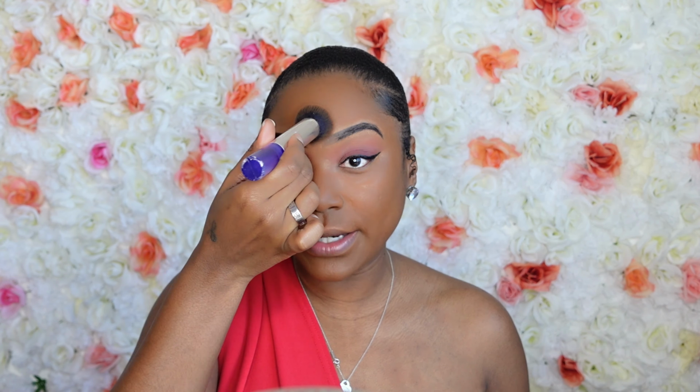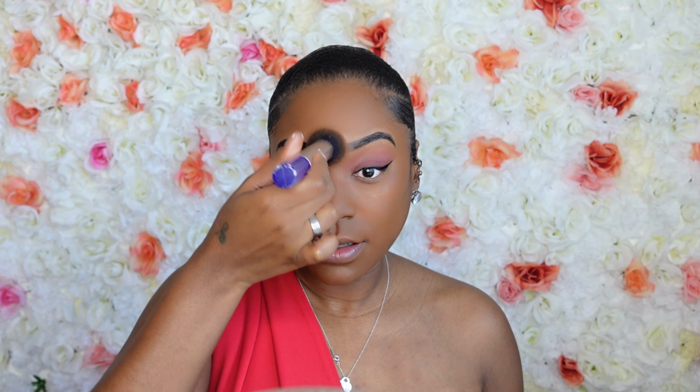Remember how I said that we're gonna go ahead and blend the middle in with our foundation? So I just like to go right down the center, just like this. Up and down, up and down, up and down, to blend it out.